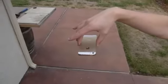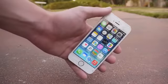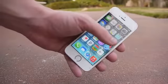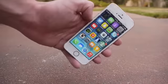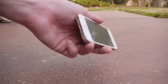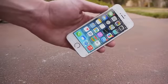iPhone 5S front-facing drop test. We're gonna do this in 3, 2, 1. iPhone 5S unfortunately cracked everywhere on the front. Again, just like all of the previous devices so far, works perfectly fine. It's just you got the spider webs everywhere. We got that same kind of nick on that corner, but besides the cracks, that's pretty much it.